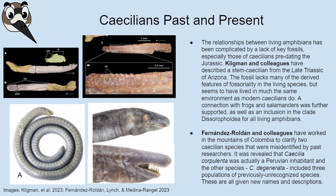It's very funny. Now, as for Caecilia corpulenta, the team were able to crack the mystery of its locality. It actually didn't come from Colombia at all. It's a Peruvian caecilian that somehow got mixed up in the original descriptions that Taylor was writing. Now, if all this seems trivial, I would argue that it isn't.